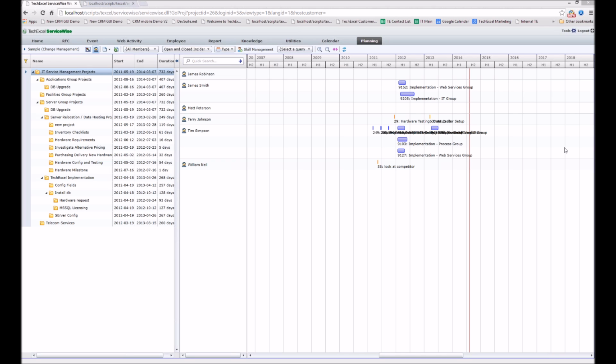Do resources assigned to tasks require a license to update their task status? Yes, everybody that's working in this portal requires a license, and the license allows you to make changes to the change requests and tasks, and to update things within ServiceWise.